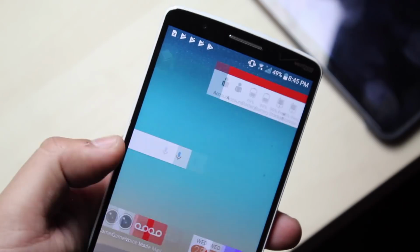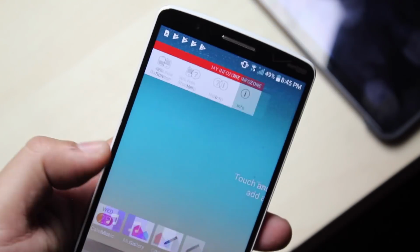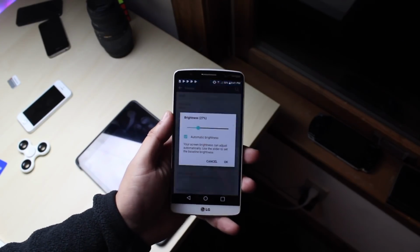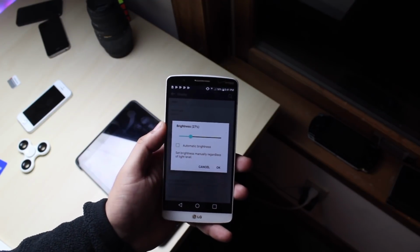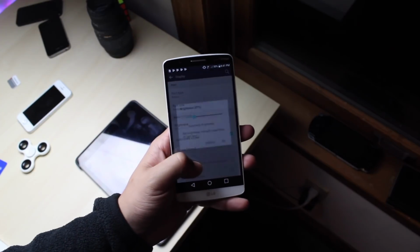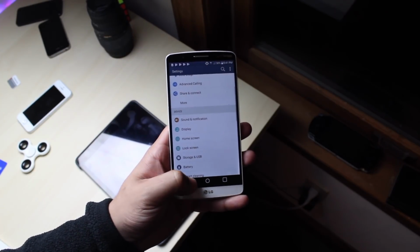In terms of stock, you should not keep it stock just because it's so outdated, but you should definitely custom ROM it to not only gain all those new features and improve the performance, but also reduce the security risks as well. I mean, Android Marshmallow was released at least like 2-3 years ago, so you're going to be 2-3 years behind in software, security risks, all that stuff. So I would highly recommend you guys custom ROM your phone if you were to get an LG G3.